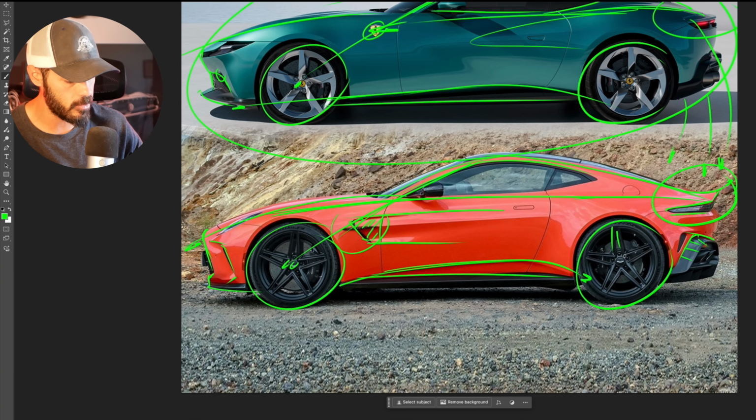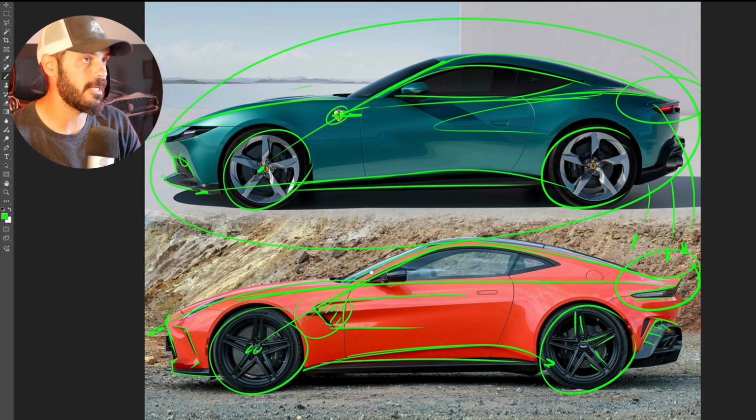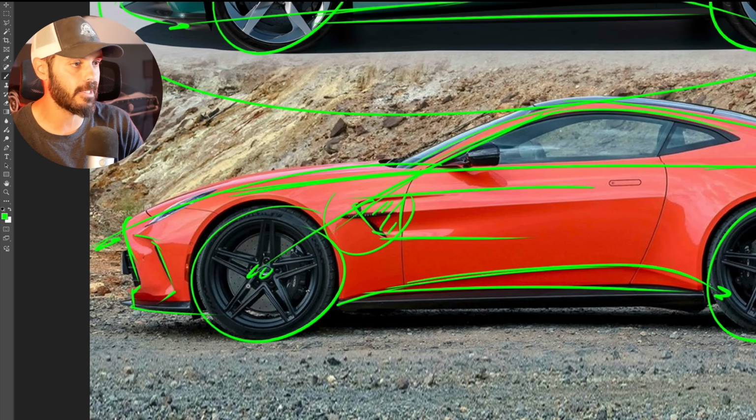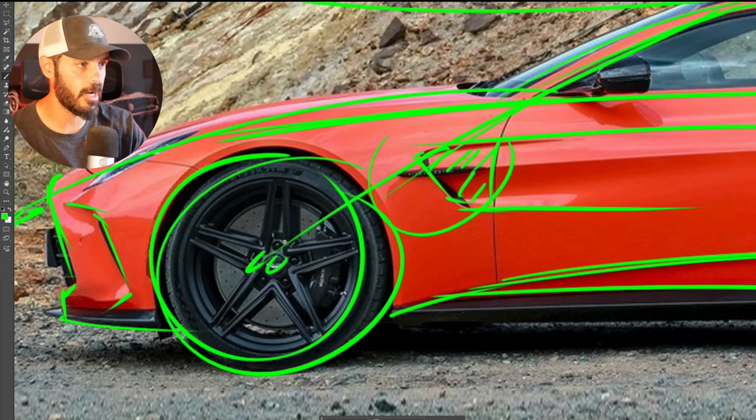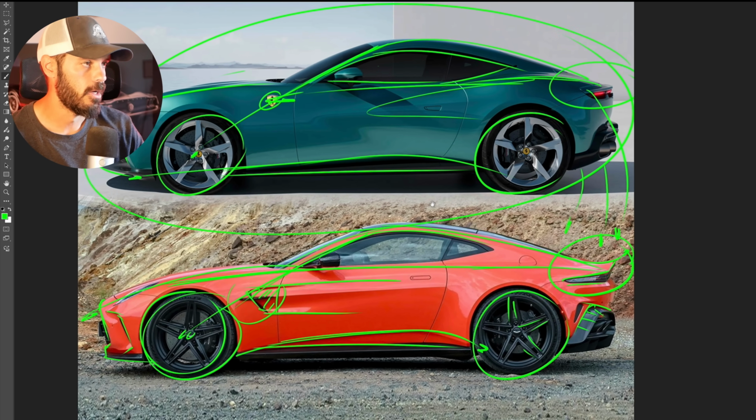I do like the 5-spoke design of the wheels, but I would definitely switch them out and not have them be blacked out in this case, because we cannot appreciate the beautiful wheel design, the spoke design, when they are blacked out. So I want to have them be silver like we have on the Ferrari.